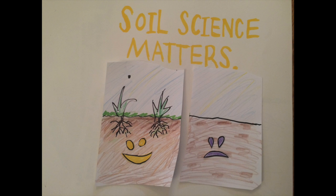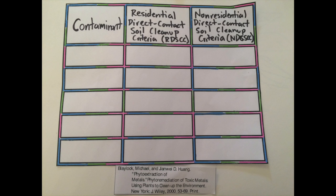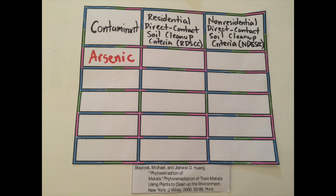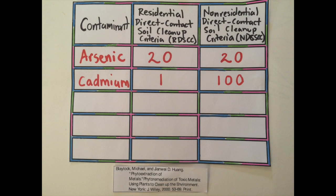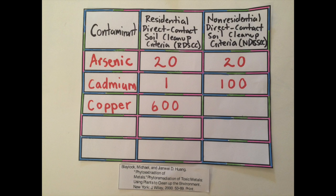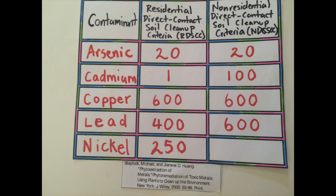Soil science is crucial for the process in which soil cleanup criteria, soil bulk density, and particle size fraction must be considered. The soil cleanup criteria lets us know what level of risk a certain concentration of contaminant has been assigned. Risk varies with each type of metal, state regulations, and even specific land use.